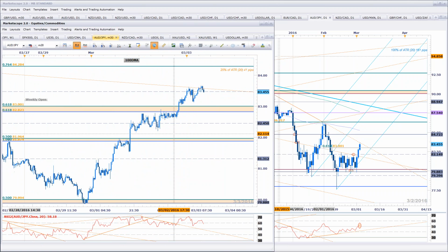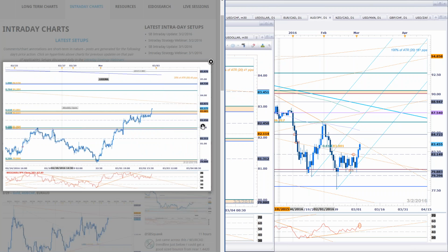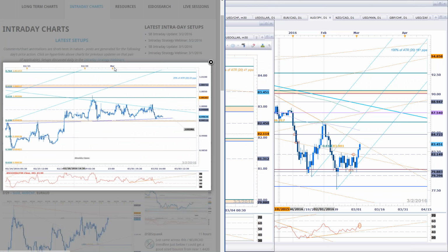Okay, so that is Aussie Yen from last night. Next up on tap, and my favorite play so far for the week is still dollar Swiss. It was a little bit of a stubborn play, but you don't get these really clean opening range breaks, guys, right off of a major upper median line parallel and a key support, former highs. Very, very clean price action.